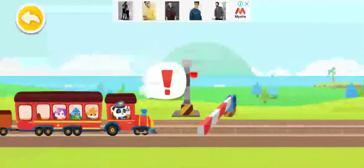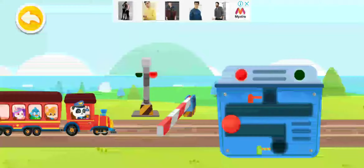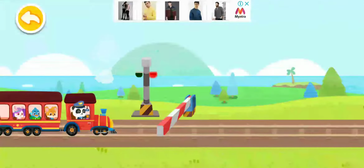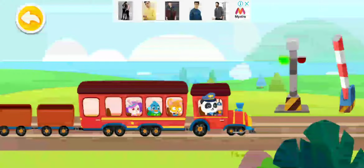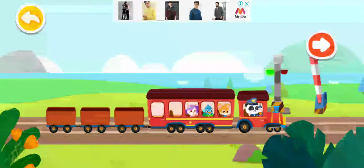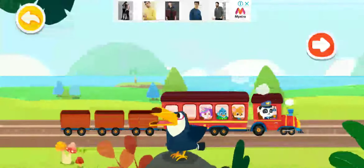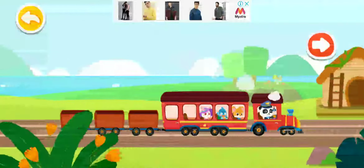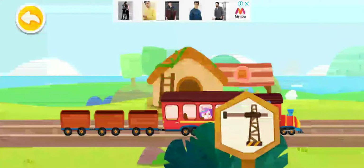There's a barrier up ahead. Let's raise the barrier. Good job. Let's continue on our way. We have arrived at the freight station. Let's load the goods.